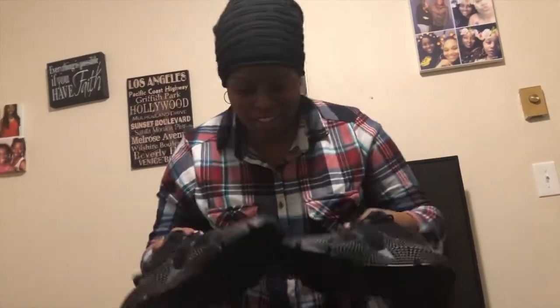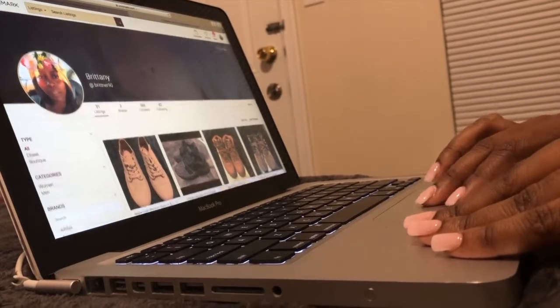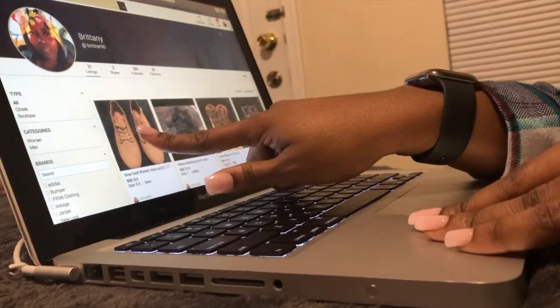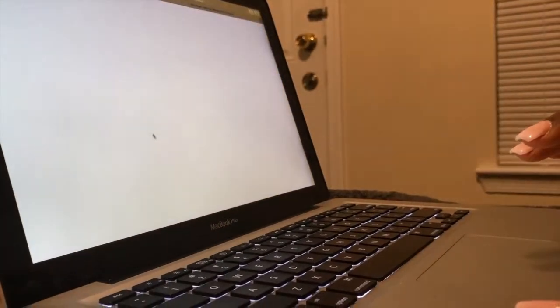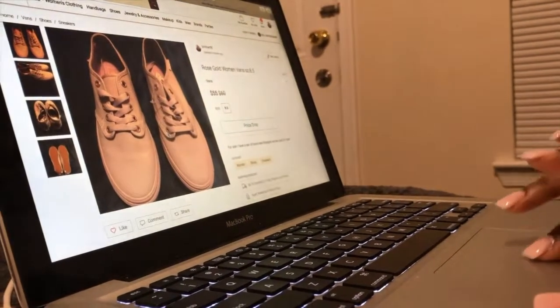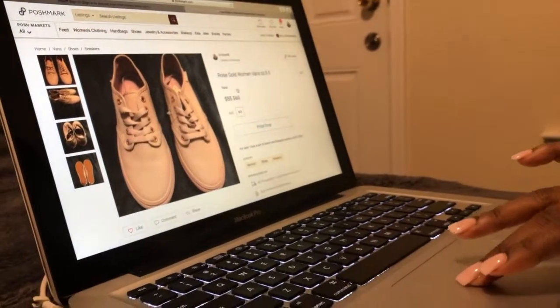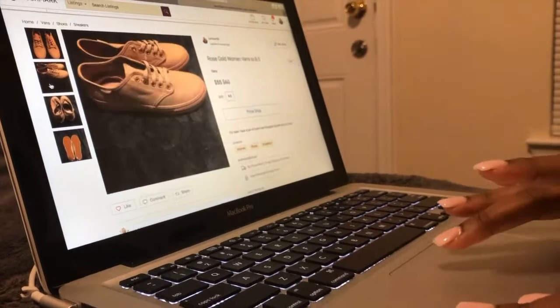So I just finished washing these, and as you can see, they look amazing, brand new, and I'm going to go ahead and take pictures, and then I'll post it on the website. Alright, so finally got them uploaded, and they're right here, rose gold Vans, black Adidas. And let's see, rose gold women Vans size 8.5. I listed them for $55. And I got multiple pictures.